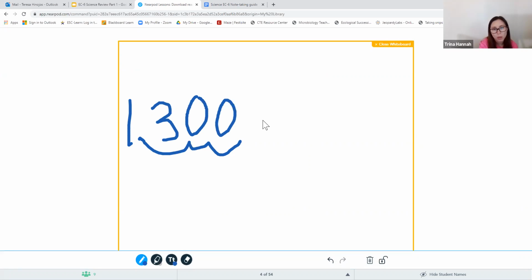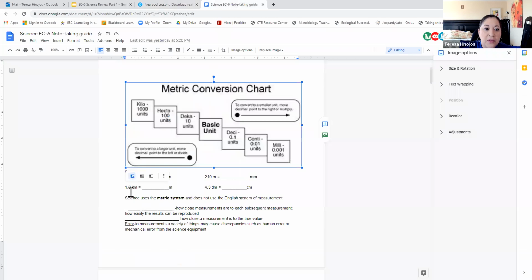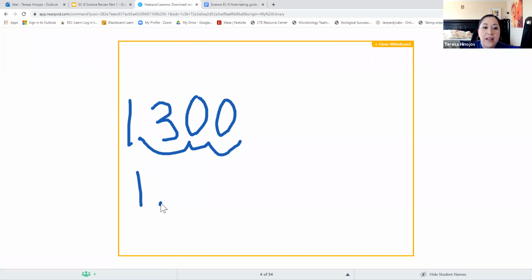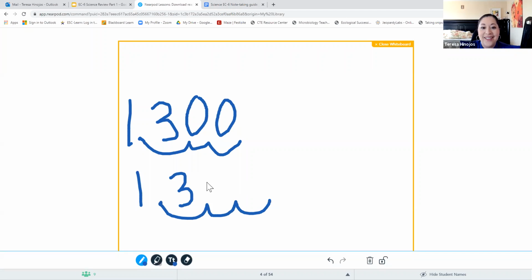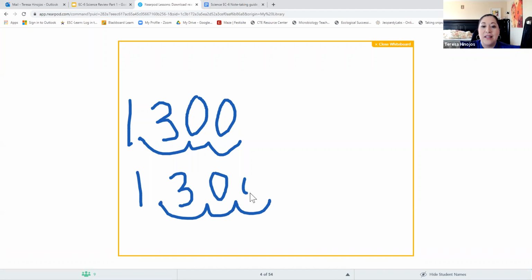So then we move the decimal to the end. So it's like 1300. With the numbers, I take whatever I have. So we have 1.3 kilometers. We said we were going to move that 3 places to the right. And whatever places there's nothing there, I'm just going to go ahead and fill those in with zeros.